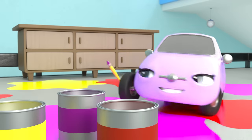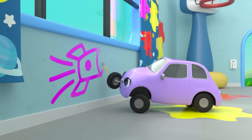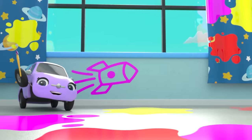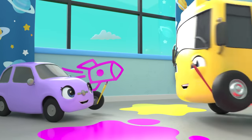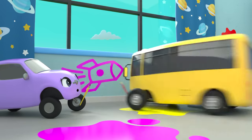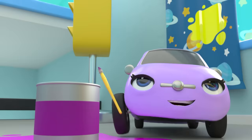I wonder what Scout is painting first. It's a rocket! Awesome! Cool! Buster's go next. What's he going to paint? A bumblebee! Not on the cabinet, Ash!